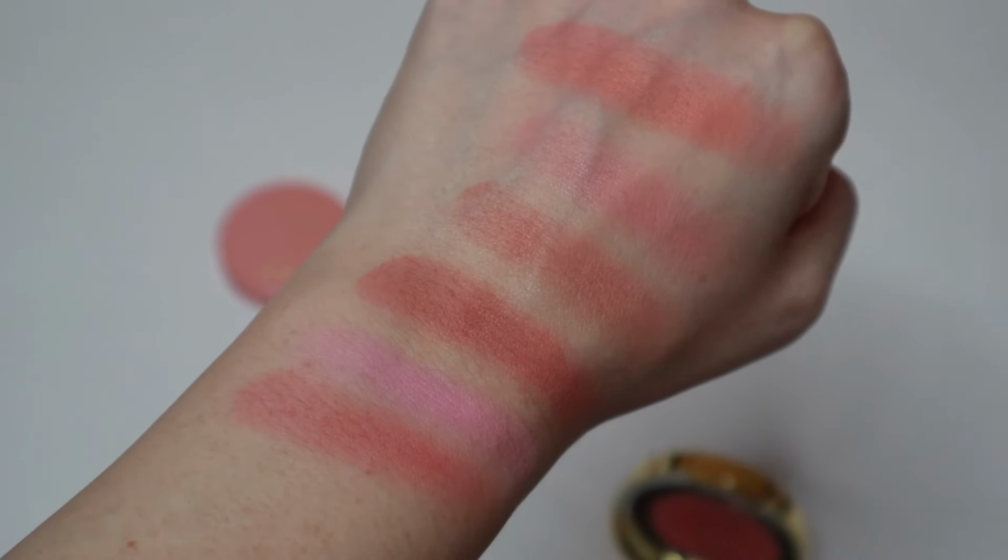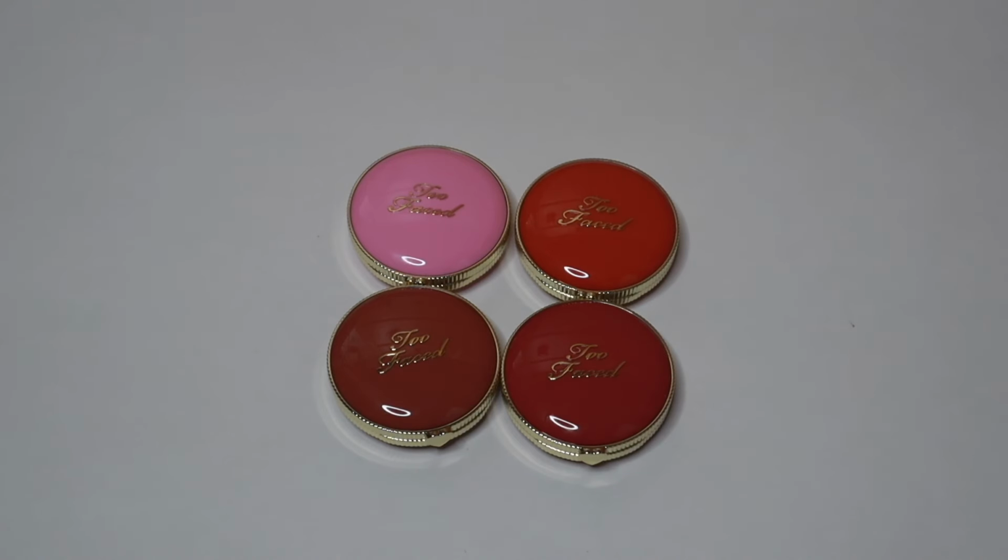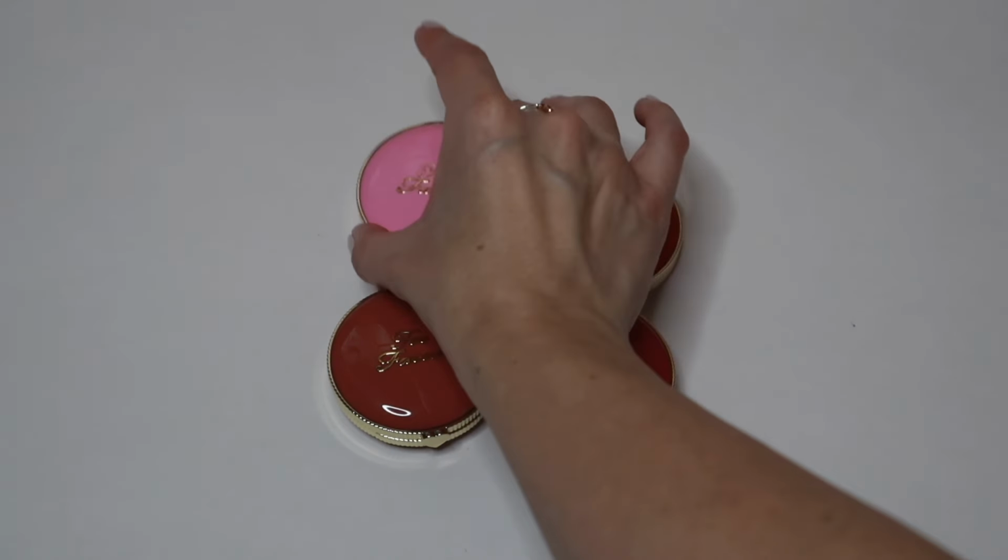I mean, just look at all these shades from Tarte. They're beautiful. Then I have 4 shades of these little blushes from Too Faced, and these are lovely. I think there are 2 more shades in this line. I would love to pick those up too. I just haven't done so yet, but these are nice.